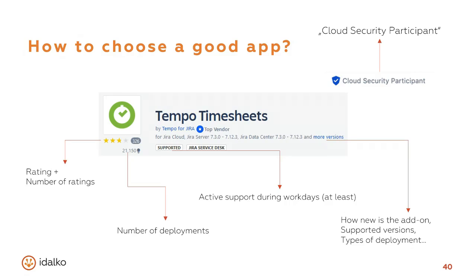So this is also something to keep an eye out for, because if an app has a Cloud Security Participant badge, it means that it's under closer scrutiny by Atlassian, which also says something.